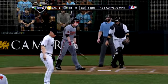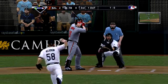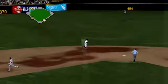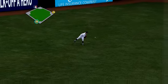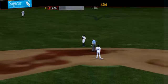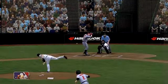Low pitch from Hellickson for a ball. One hit already, going for another against Hellickson. Hit in the air to center field. And there's the RBI. Davis with a hit, and Hardy also will score. And he's on board. Credit him with 2 RBIs on the base hit.